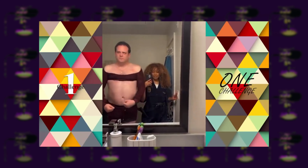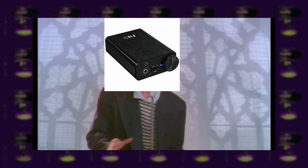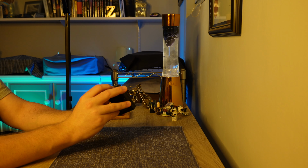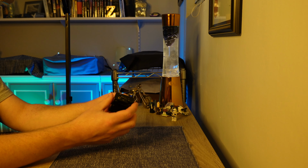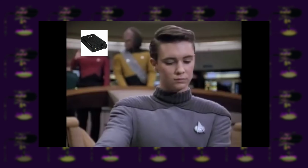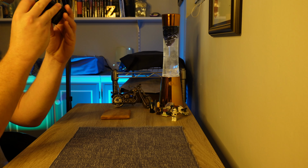Honestly, it doesn't feel like it's going to be giving up anytime soon. The bass boost switch on the front, if I'm reading Fiio's website correctly and the graphs that they provide, suggests that engaging the bass boost, which is also super satisfying to click.